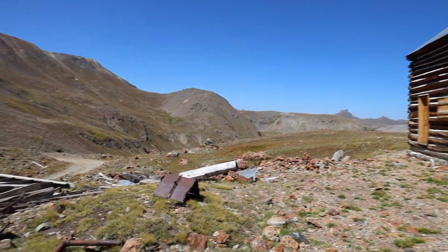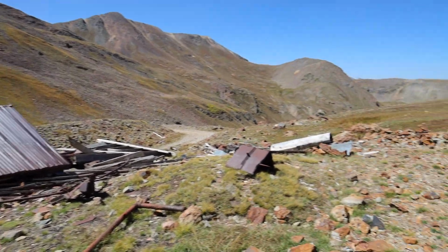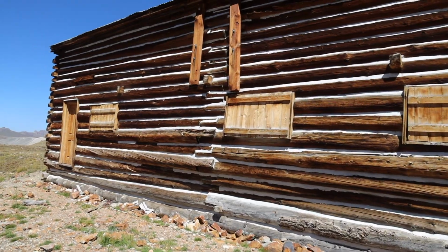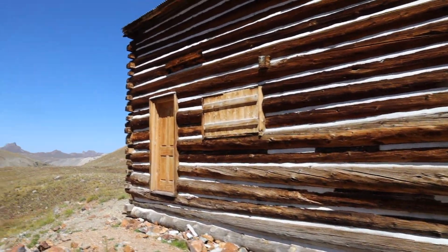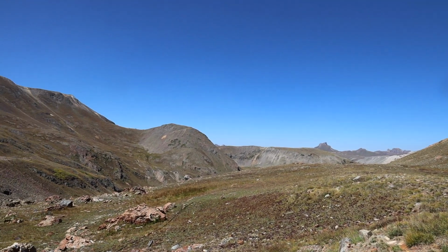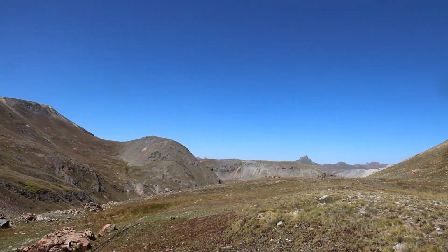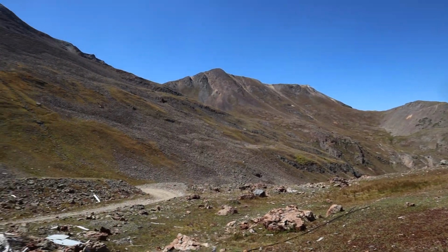See all some other types of buildings. See the absolutely beautiful scenery. I mean, we couldn't have asked for a more beautiful day. With all the fires in Colorado and Nevada, we have unlimited visibility up here.